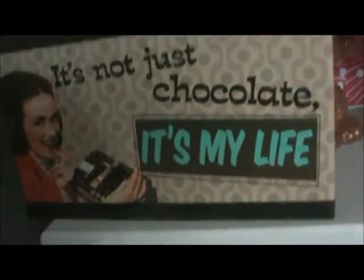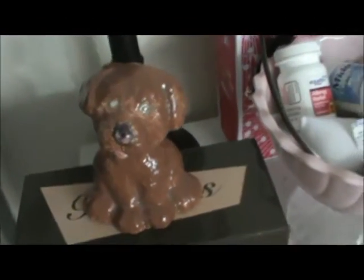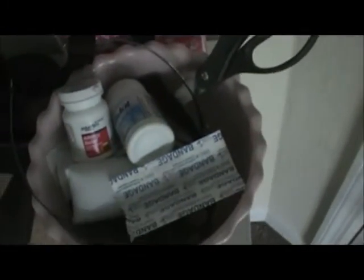And there's this little box, and it says it's not just chocolate, it's my life. And I keep my change in here. And then I have this puppy dog that I made when I was in elementary school, and I still have it. And then I have this random holder that just kind of holds my medicines and stuff, and I kind of just throw random things like band-aids and scissors in there.